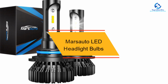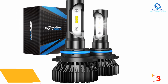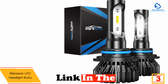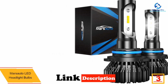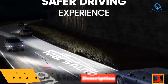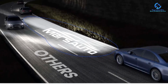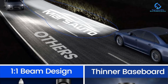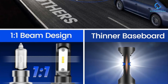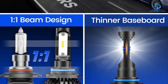At number 3, we have the Marsauto LED Headlight Bulbs. The high brightness of this LED headlight helps to prevent dark spots. This comes with a lifespan of 30,000 hours, and it can be great during foggy conditions. Additionally, the product is available in a plug-and-play design and does not require any modification. This also has non-polarity, and it can work without error on different types of vehicles. Furthermore, it comes with heat dissipating ability as it features two bowl fans. Moreover, the compact design will allow you to save space.